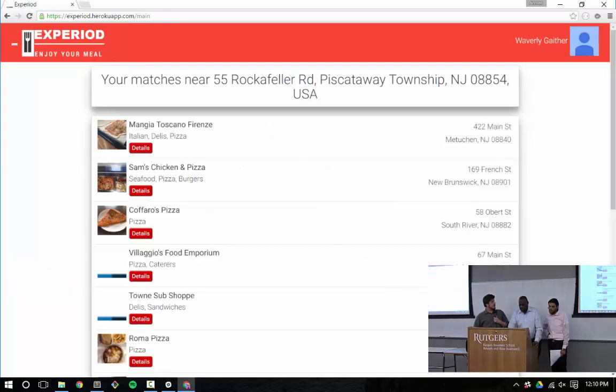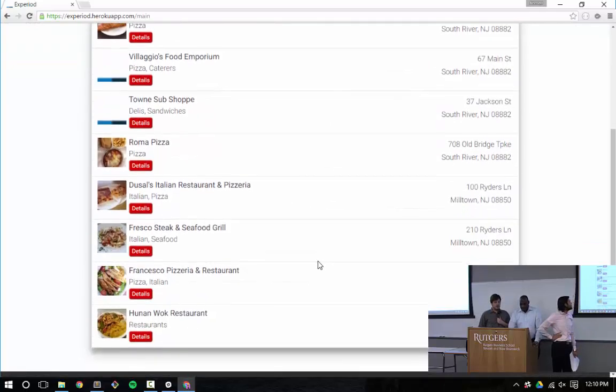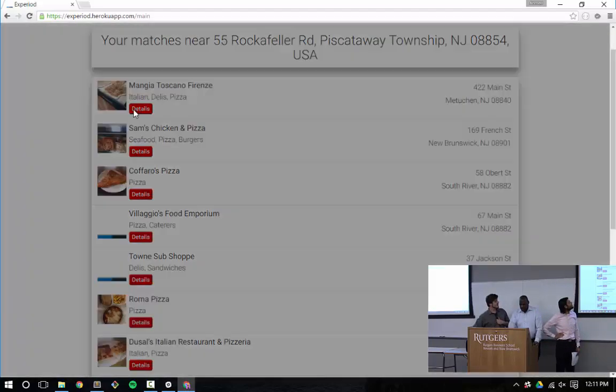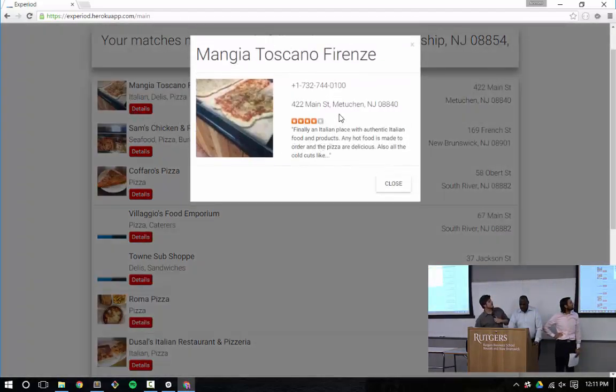And now it's going to find your location. And it found Rockefeller Road. That's where we are, right? All right. And it finds the nearest locations based on your survey. So at the top we got the best match, which is Mangia, Tuscany. You want to press details. You get a modal pop up, more information about it, stars, address, so on. We were going to connect it to Google Maps to get better directions, but didn't quite get there. We also got a menu, but didn't get there.